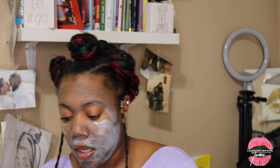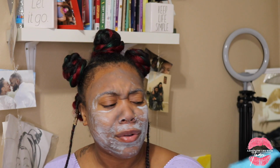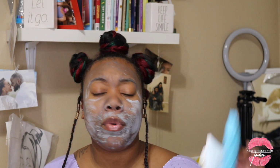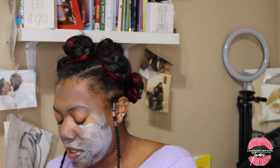So this is a Neutrogena Hydro Boost cleaning towelettes. And for some reason, like, they dry out, and I don't know why. But I'll just stick to the original Neutrogena face makeup removal wipes.